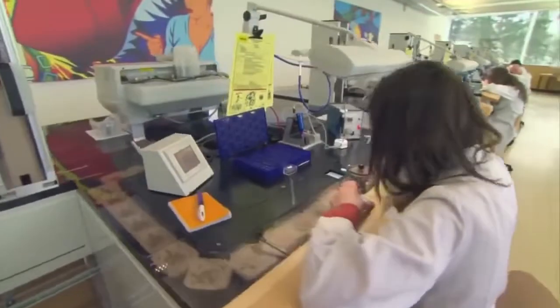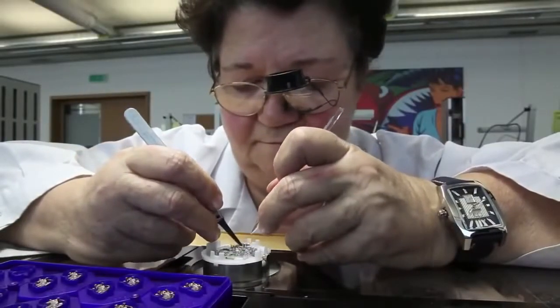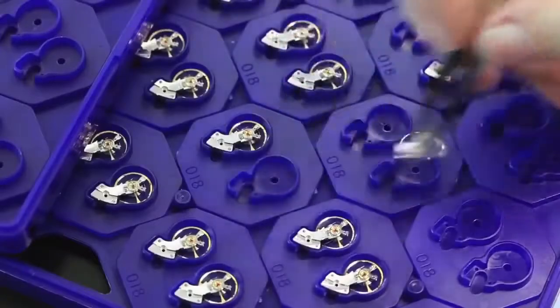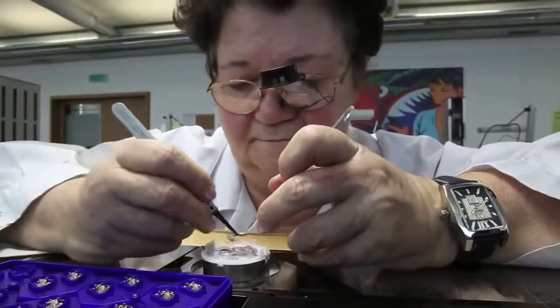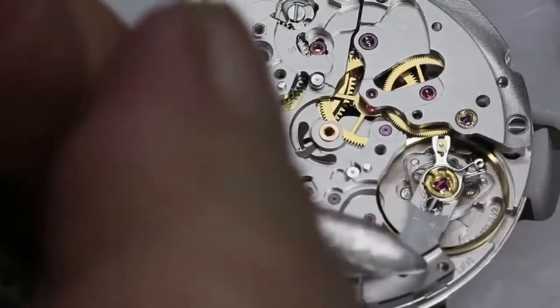Now a pivotal moment. To fine-tune and control the pace of the movement, watchmaker Denise Billaud drops in the regulating device known as the escapement. With a tiny flick of the balance wheel, tick-tock, the heart begins to beat.